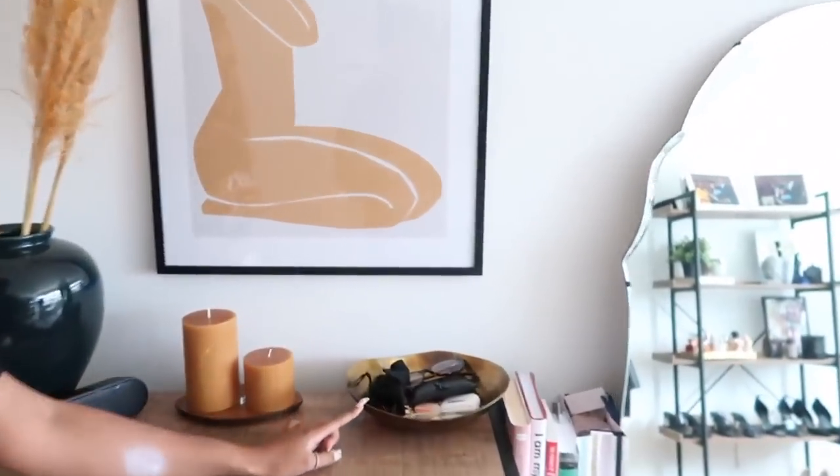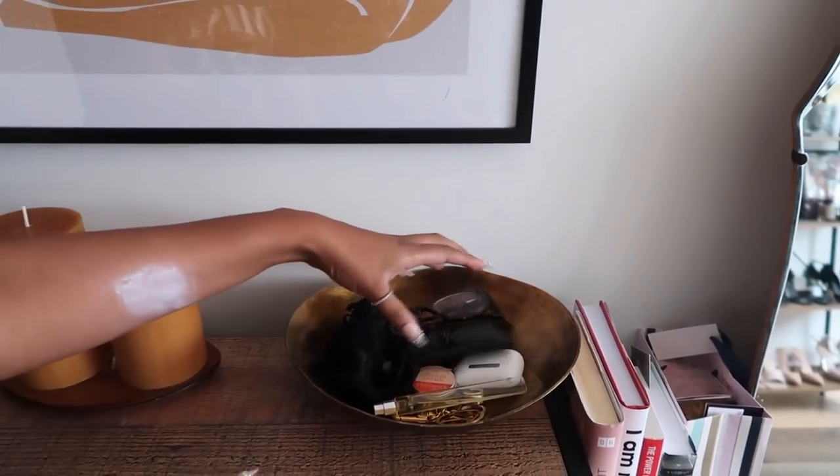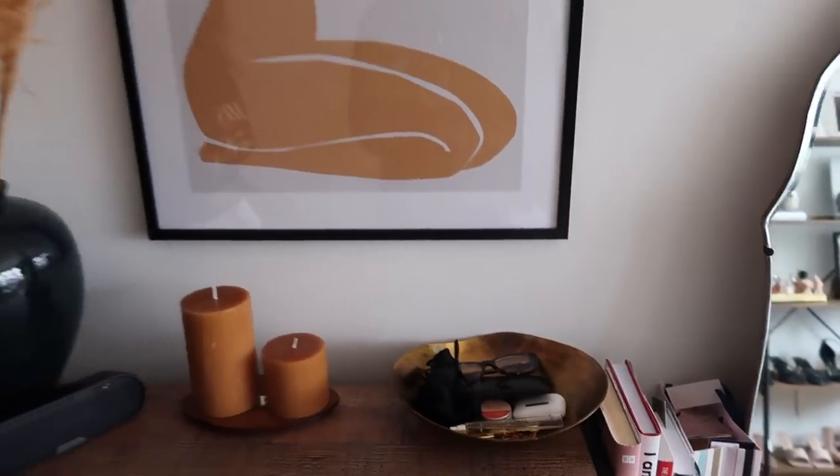This is also from Zara. I just put stuff in it when I'm on the go. So face mask, glasses, my card holder, keys, all of that stuff goes in there, so when I'm out the door, it's quick. So yeah, that's that. Oh, and then I've got speakers. See, there's just so many speakers.